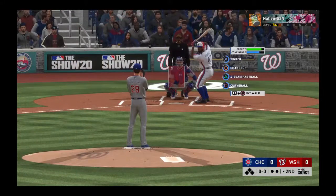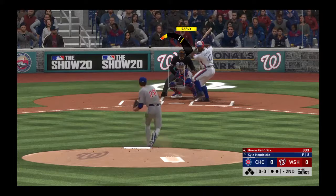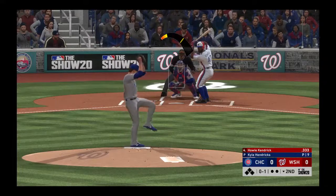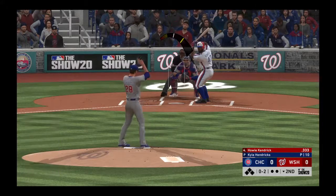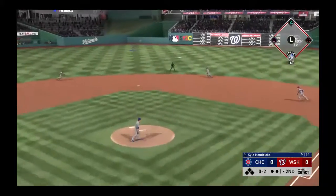So next will be the 4-hole for the Nationals. Howie Kendrick. He's set to lead off the home half of the second. No contact on the sinker there, and he's behind 0-1. Kendrick takes his swings from the right-handed batter's box, but he's one of those rare hitters that actually thrives facing same-handed pitching. One of the very best in the game, as a matter of fact, in that type of matchup.